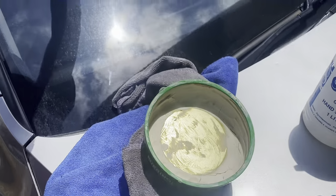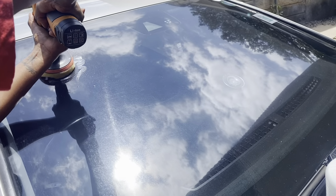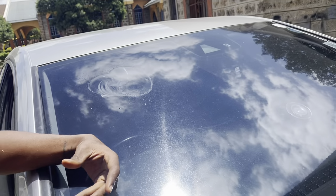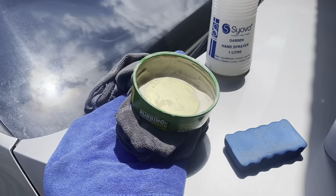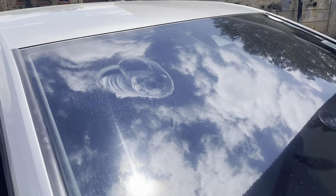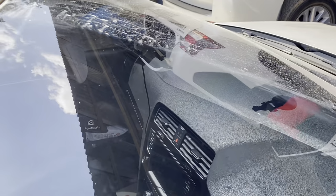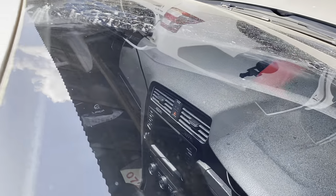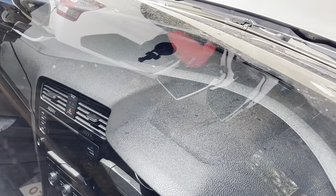So I just want to see buffing. So the train buffing, tutaona kama itakubali. Let's see whether buffing will kubali. Umetumia nini? Oh, ni kubuff, umebuff? Oh, that's quite impressive. Ah, iko clear.